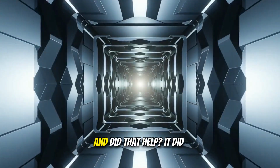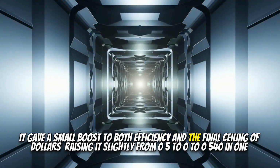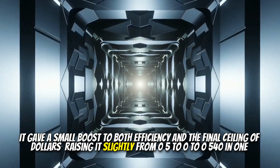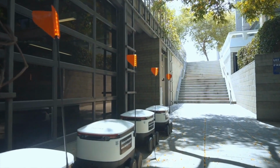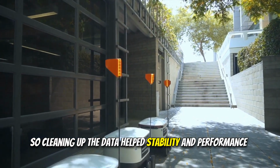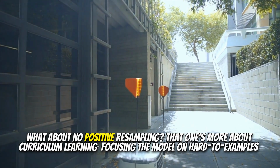Okay, makes sense. And did that help? It did. It gave a small boost to both efficiency and the final ceiling of A, raising it slightly from 0.520 to 0.540 in one comparison. So cleaning up the data helped stability and performance. Removing the junk data, basically. What about no positive resampling?